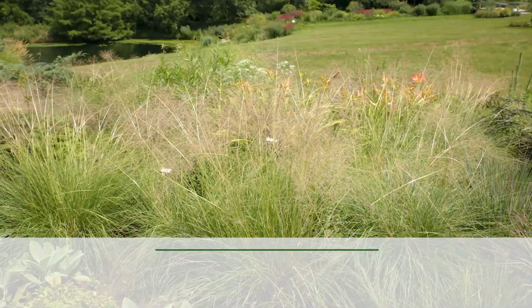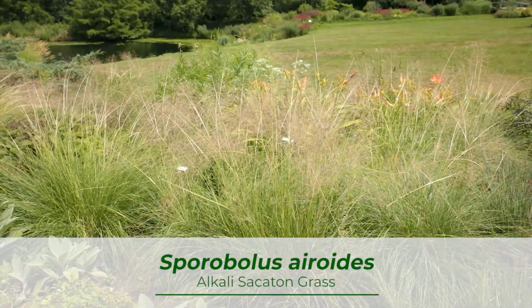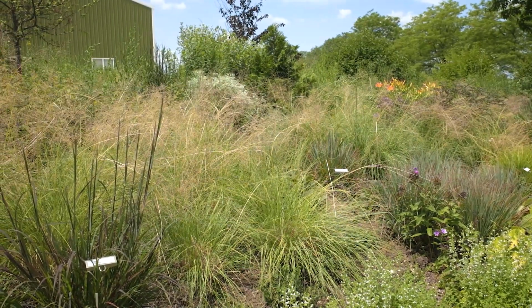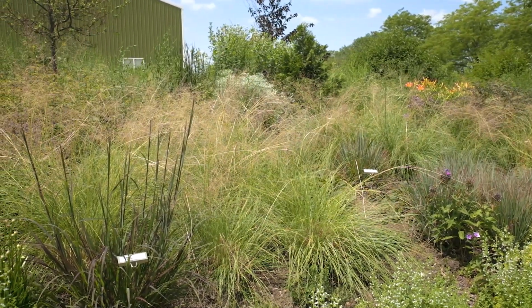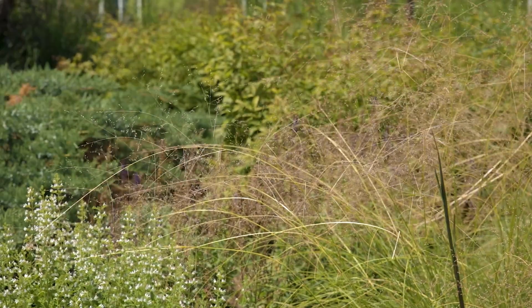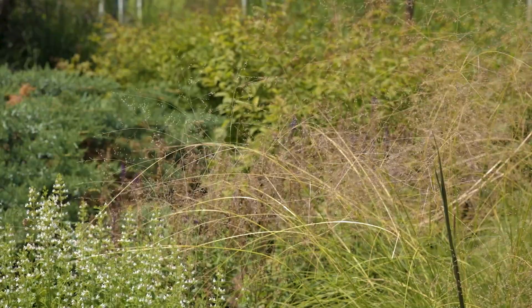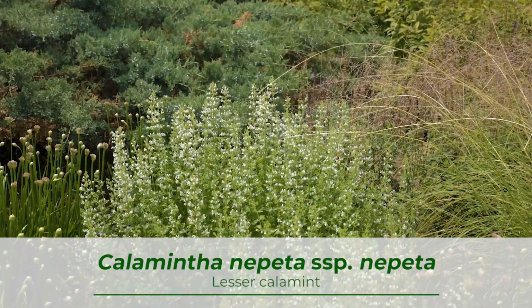Next, we have Sporobolus airoides, a personal favorite of Nikki Moline, our sales operations manager. It's a robust warm season bunch grass that is native to the western US and has great drought and salt tolerance. It has lacy seed heads that create a pink haze above the foliage, providing texture and visual interest from early summer into fall.